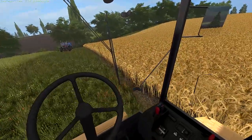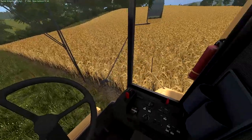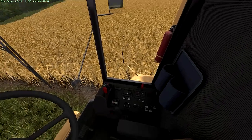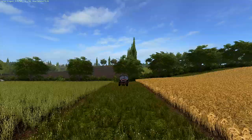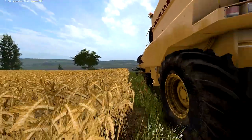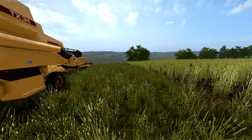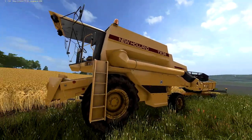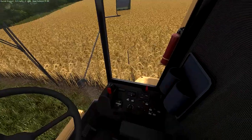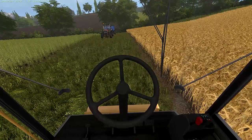Right. Let's pull up as close to this field edge here as we can. I think that might be about as close as I want to get with that trailer. I don't want to get much closer than that, because I don't want to be squashing too much crop if I can possibly help it. Let's hop back in here and drop that trailer down.